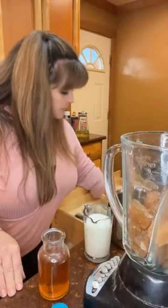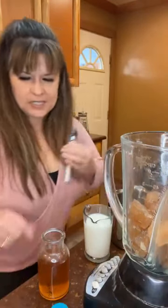All right. For me, I'm going to add a little bit of simple syrup, which I also made out of tea. You can make simple syrup so easily. When I say simple syrups, I mean like the pumps you have at the coffee shops. You can make endless flavors with your tea.